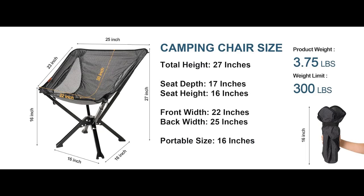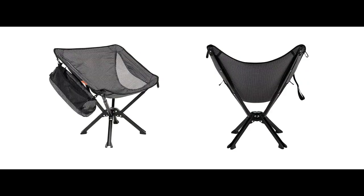Find or read reviews that people are talking about for the iCoolGoGo portable chair with carry bag, a durable and ultralight folding chair. Why you should choose it? Next, we will introduce some reasons why you should choose it.